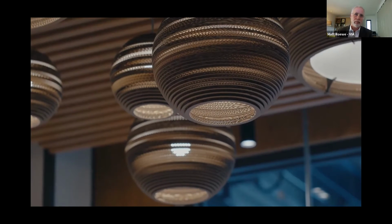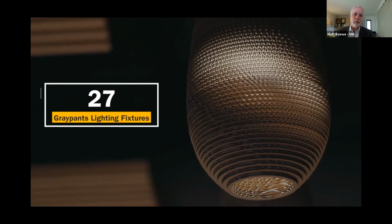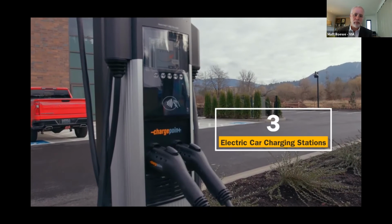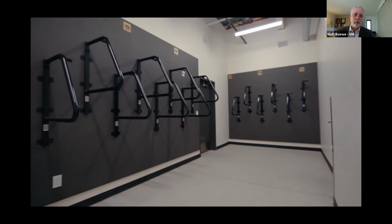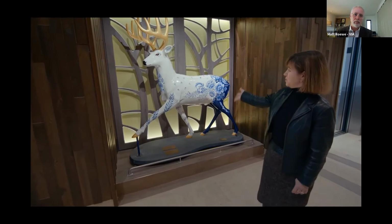Some of our other sustainable features that we have in this building are that on our 1st floor, we feature light fixtures that are made from recycled cardboard by a local company here called Gray Pants. We have 3 electric vehicle charging stations that can charge up to 5 cars at a time. We also have bike lockers and showers. One of our focal points is Wedgwood.